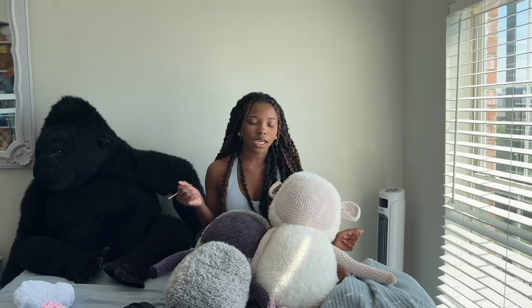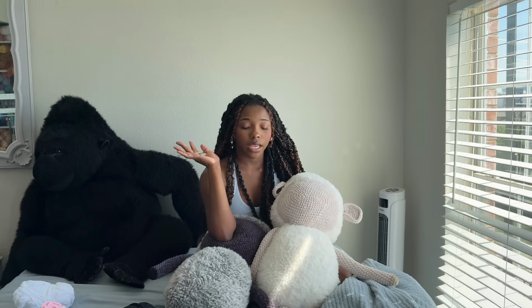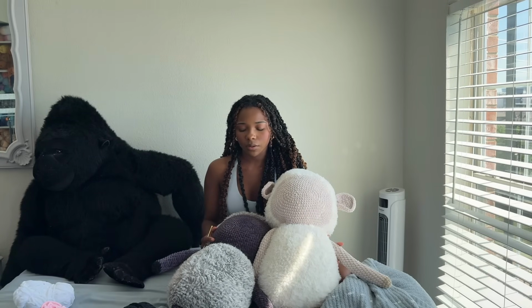Anyways, all in all, I'm not gonna be able to do it next week. I'm gonna have to do it 2 weeks from now, which is still pretty great. Anyways, guys, I'm gonna add the faces to these sheeps, but you're gonna be proud of me.